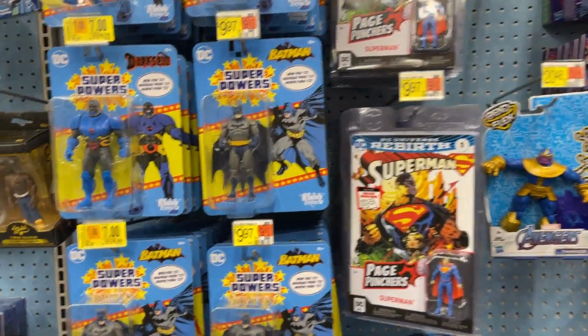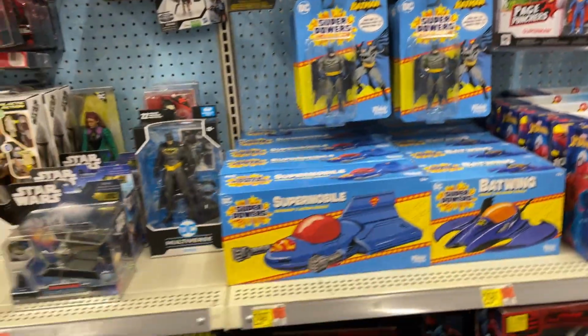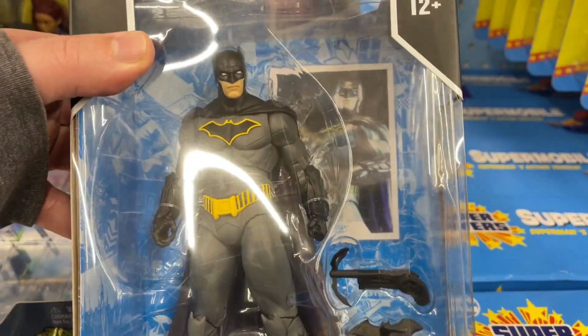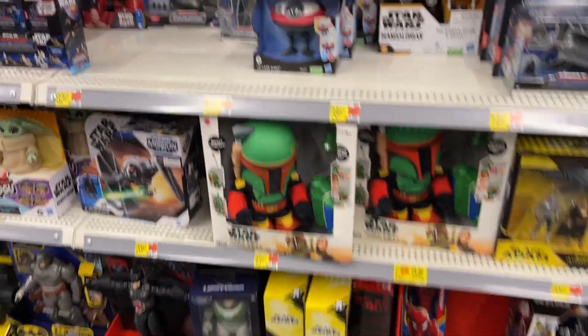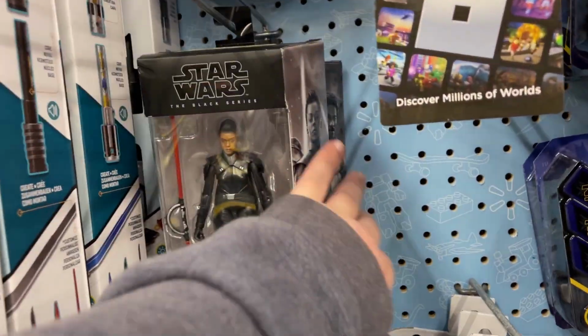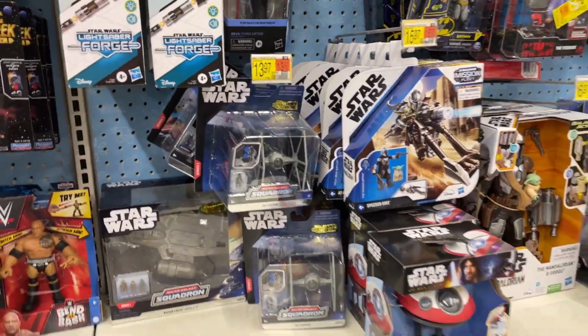Page Punchers. Dorkside, Batman. That's a pretty good looking Batman there. Pretty sure this is an older one. Black Adam. A little bit of Black Series. Got Reva, got Lando. Some TIE Fighters.